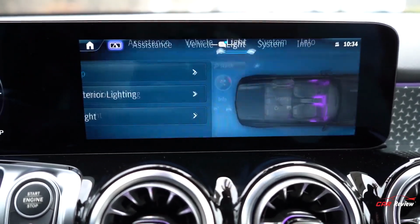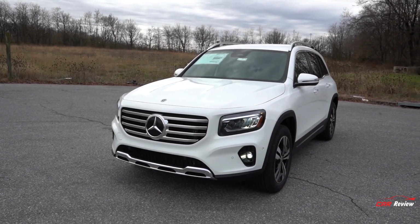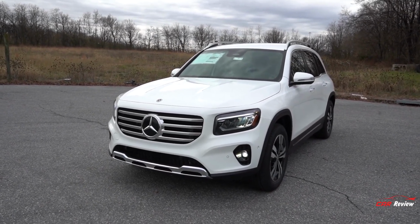But anyways, to go along with that acceleration, as always, braking is equally important. So as expected, 4-wheel ventilated disc brakes do come standard across the board.